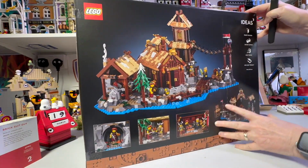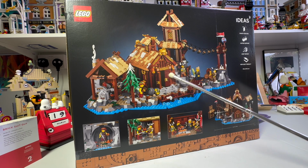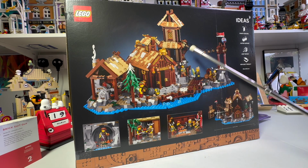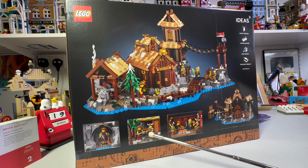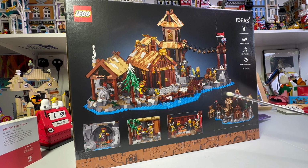Oh, interestingly, the back hasn't got a picture of the back, so it looks like this is the Great Hall, the Great Viking Hall. Looks like we have a blacksmith's over here. Lookout tower here. Looks like there's a little cave. Some goings on at the blacksmith's. Some roasting of chicken legs. Well, this all looks rather good.